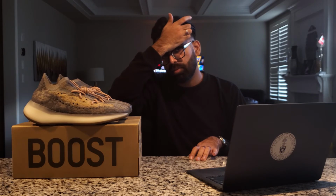It wears fairly small. I'm a size 11. Size 11 usually gives me that ample room, so most shoes feel really comfortable in size 11. So I don't have to go a size up with size 11, but this feels fairly tight. It hurts, so I think I'd recommend going half a size up at least.